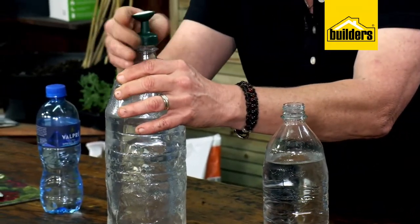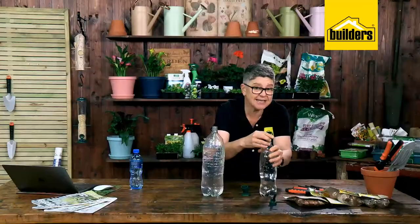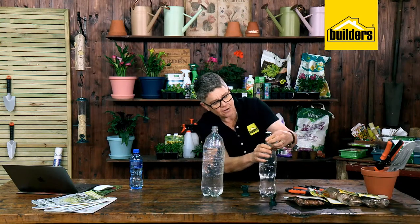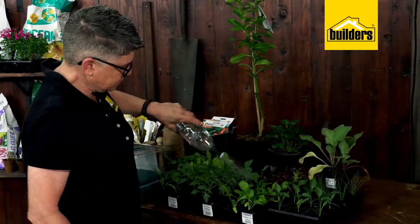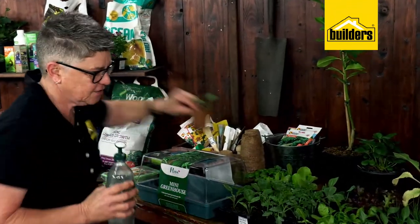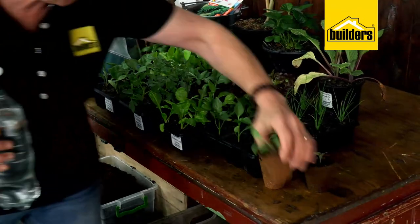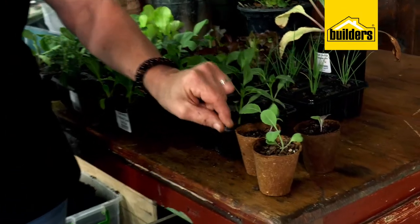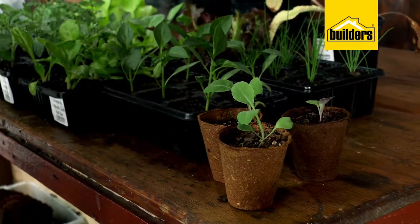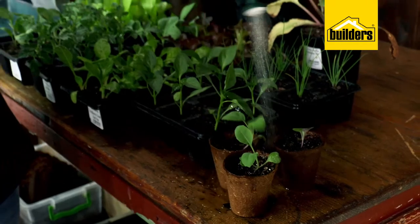If we are sowing and watering young seed that has just germinated, so the little seedlings, then I would really suggest that you use this. The reason why is because imagine if these little guys were much, much smaller. In fact, I've got some over here. Take a look. Here they are. These were sown directly into these, not into the trays, and they were germinated in the propagator. And in terms of watering, look, nice and easy.